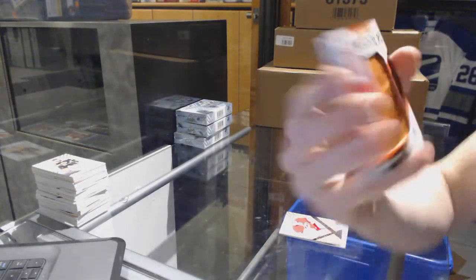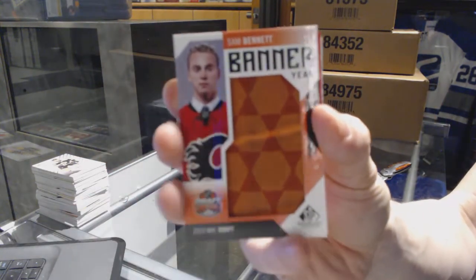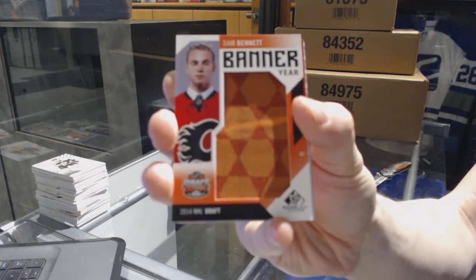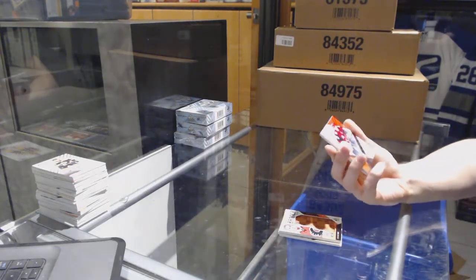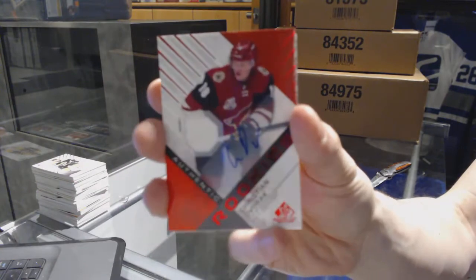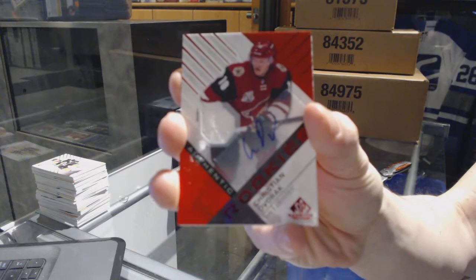We've got a banner year for the Calgary Flames, Sam Bennett. We've got a rookie jersey autograph for the Arizona Coyotes, Christian Dvorak.